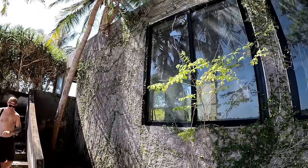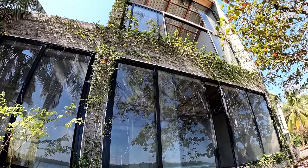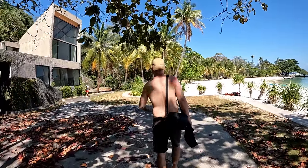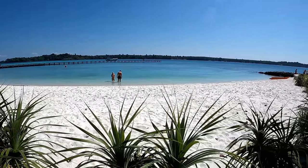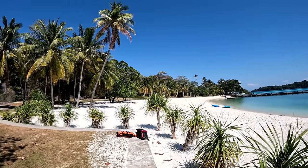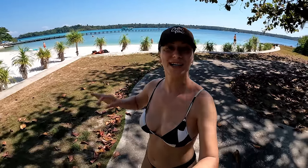All right, let's go back to the beach and show you some of the lovely views around here. You can see behind me that slowly the nature is starting to overtake, which looks pretty good. As you can see, this side of the beach is much quieter and there is more to do. You can explore a bit more here. So yeah, I do prefer this side. Let's see the view from this building, guys.